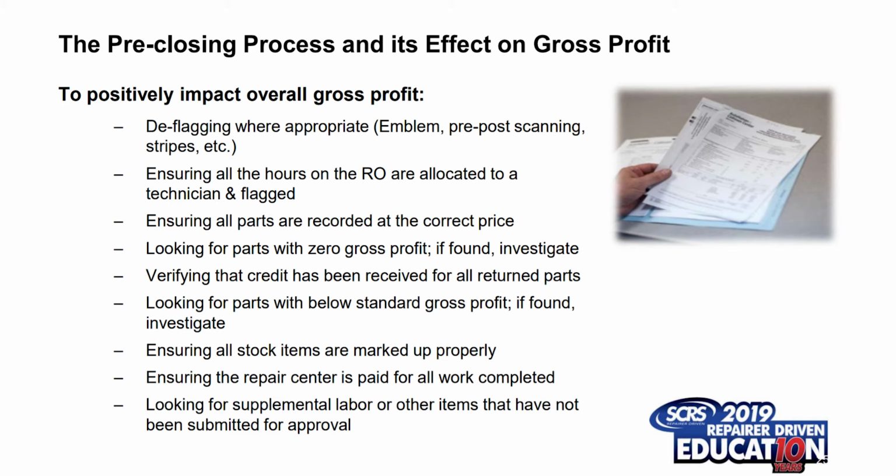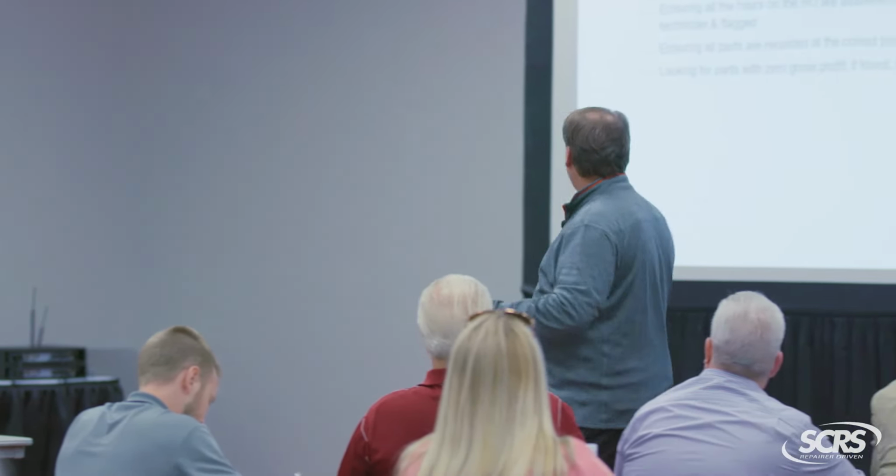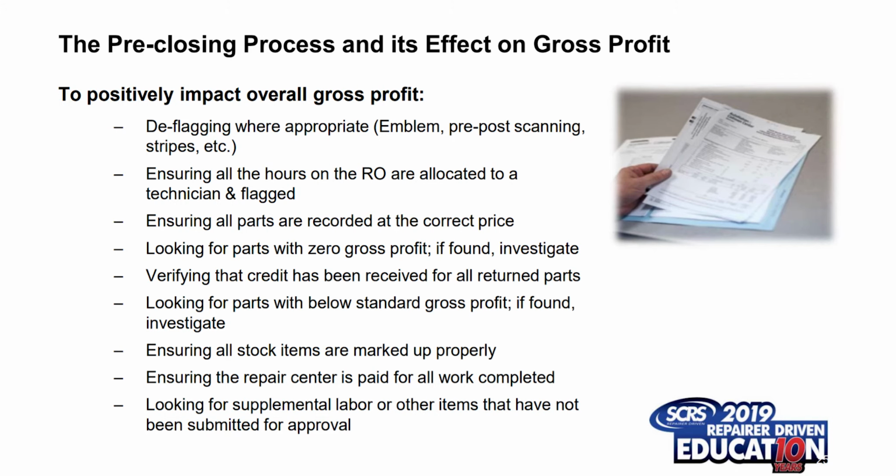We obviously want to make sure we deflag all the time. What's deflagging? Anybody know what deflagging is? Somebody that's hourly does something like put on a molding or a stripe, and who got paid for it? The body tech, right? He didn't do it, so we need to deflag for it. Make sure everything is allocated and flagged. Make sure all parts are recorded at the correct price.